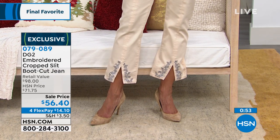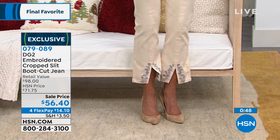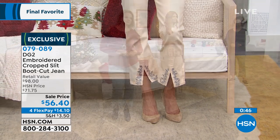Absolutely. Wow. And we also have it in coral, so if you're looking for more of a fashion color, or you're going away on that cruise, why not? I was thinking, I've got to get away for December.